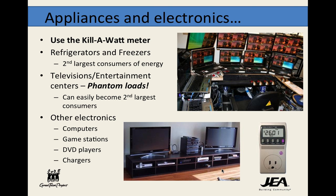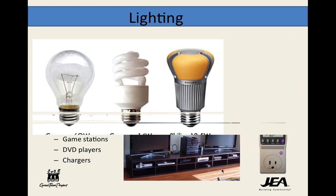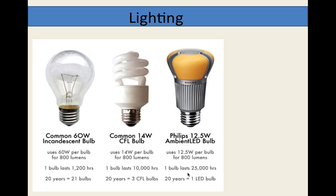I had a friend who has teenagers, and they have their stereos, gaming systems, and TV. By plugging that all into a power strip and turning it off at night, she was able to see a $20 savings in her utility bill. So it definitely adds up.